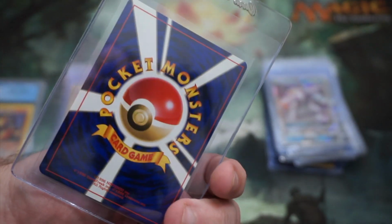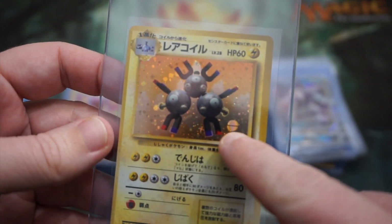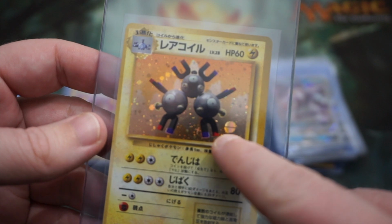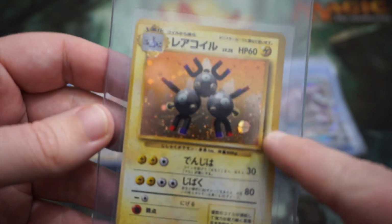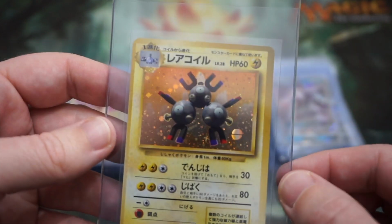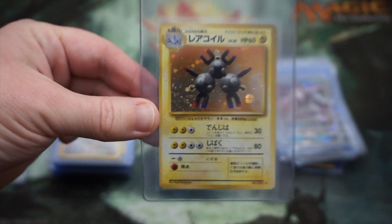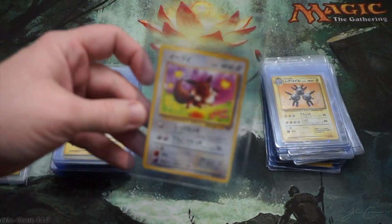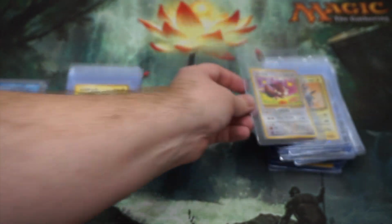The only issue with this card is this thing in the foil. I'm not sure if that detracts from it or not. It's not technically a print line because it doesn't run through the whole thing. It's just kind of a weird blip in the foil pattern. So this has potential to be at least a 9.5 for sure. So does this. This Eevee is mint condition from Jungle. Mint condition.